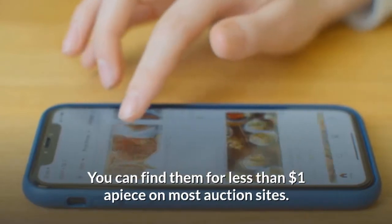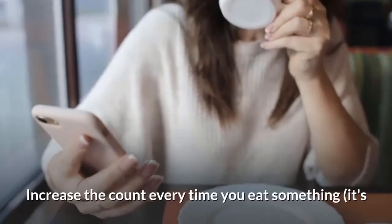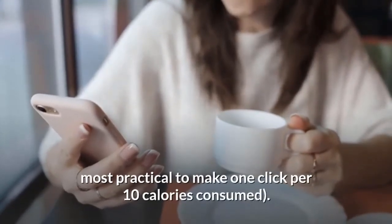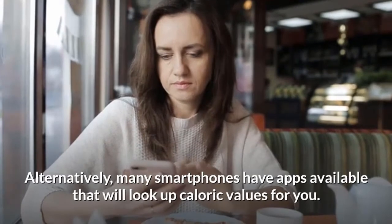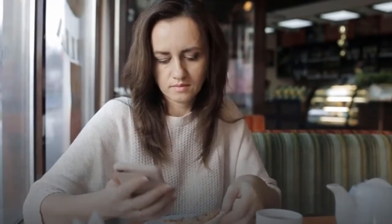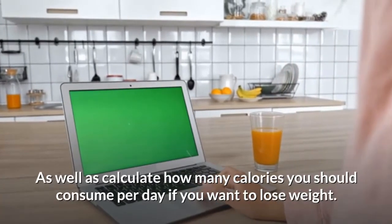You can find them for less than $1 a piece on most auction sites. Increase the count every time you eat something. It's most practical to make one click per 10 calories consumed. Alternatively, many smartphones have apps available that will look up caloric values for you, as well as calculate how many calories you should consume per day if you want to lose weight.